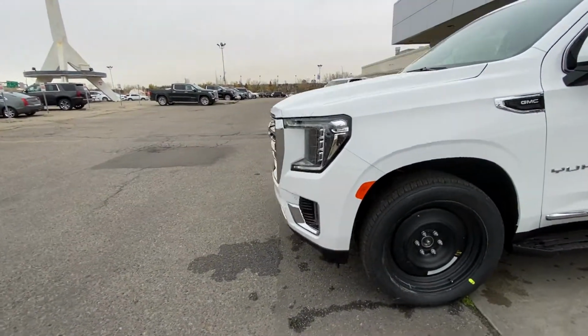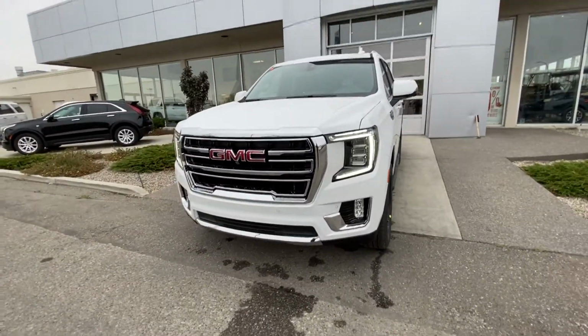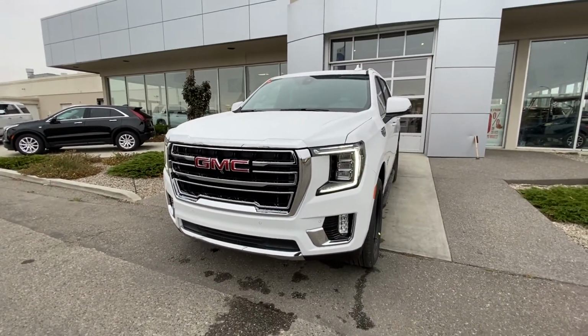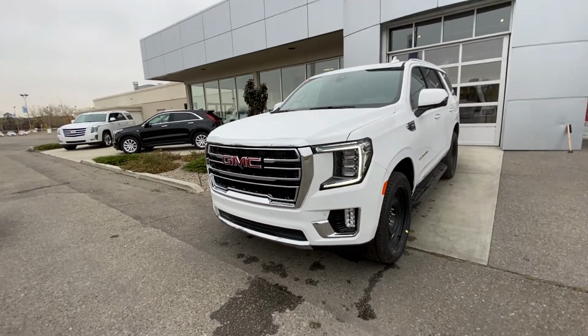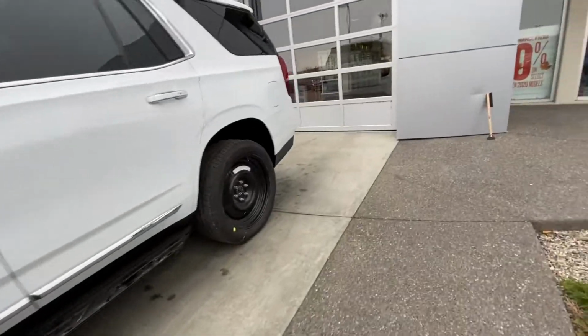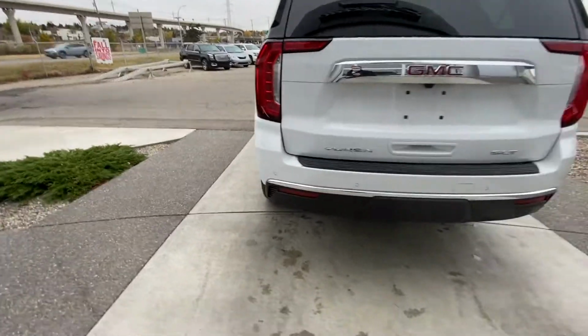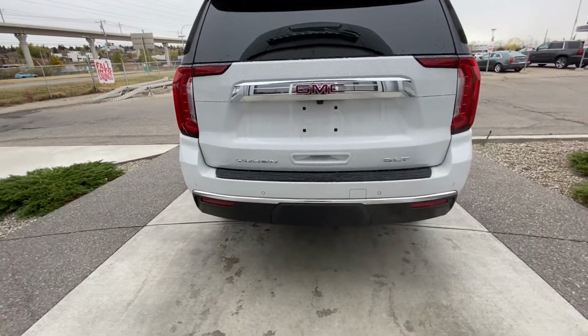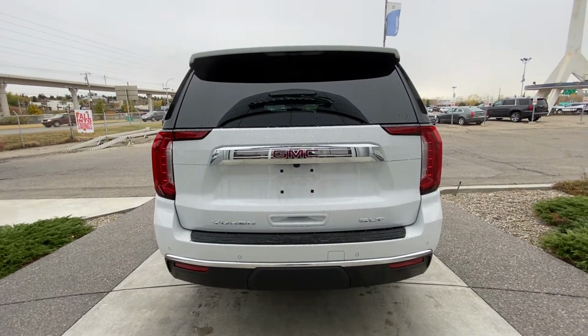We're coming to the front of the brand new Yukon. Right away you notice that big large GMC grille, fog lights, parking sensors on the front, and LED daytime running lamps up front there. Now coming back to the rear of the vehicle, sleek body lines, nice, clean, and simple. LED tail lamps, power tailgate, parking sensors, trailer tow hitch as well, all equipped on this brand new Yukon.